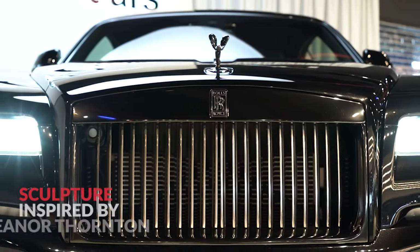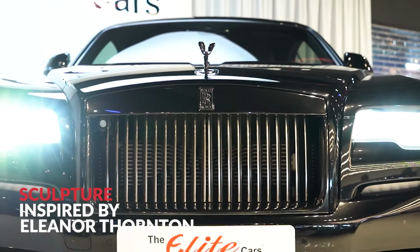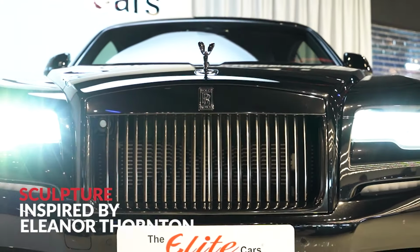Now, as we know, Rolls-Royce also makes aeroplane engines too, right? So you see the connection, but it also symbolizes the freedom of movement and exploration, the desire which fueled the birth of Rolls-Royce as a brand.